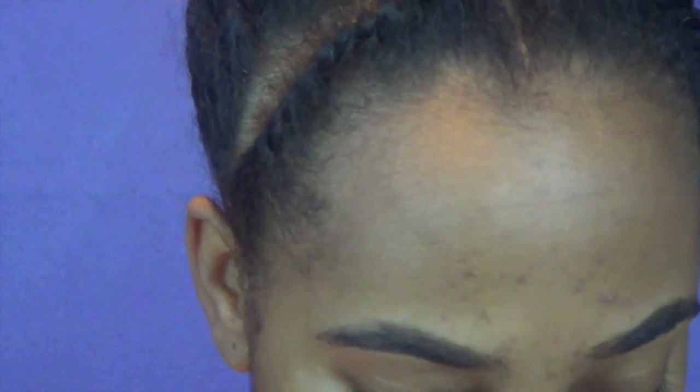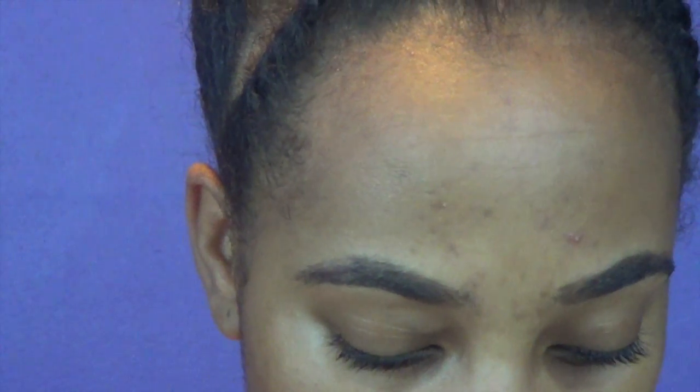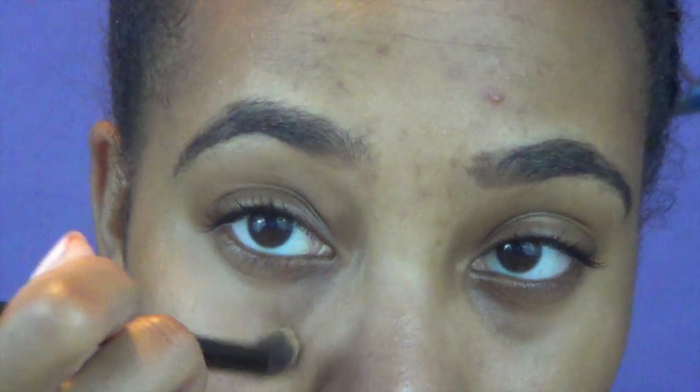So the next part is I'm going to put concealer up under my eyes. As you can see, I have pretty dark circles. So I'm going to take my concealer brush here. I'm going to take just a little small dab of peach concealer. Nothing that's going to be too much because, again, we are on a time scale here. I'm just going to take a little bit to help correct the darkness.